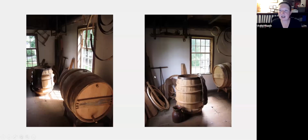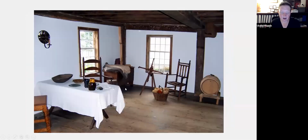So let's move on into the hall. And again, this is the largest room of the house. This is a view coming off of that area that we were just in, the western addition, but now we're in the eastern side of the house. And it is set up as a multi-purpose room. It would have been used for food preparation, for food consumption, a gathering place, a place where people could do household chores, and probably also a sleeping area.